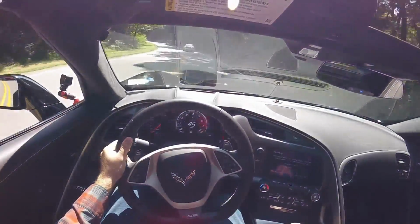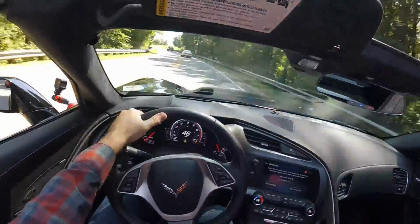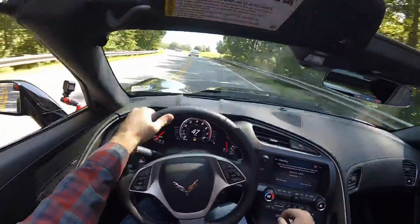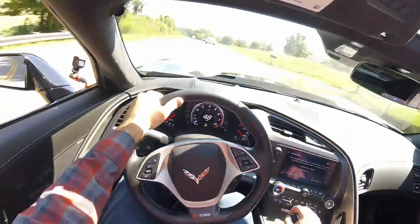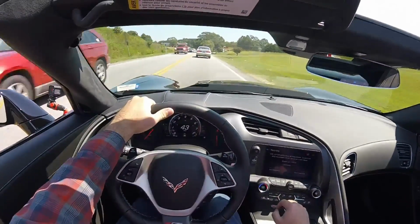I wasn't able to push the car anywhere near the limits, obviously being on public roads. In fact, this is going to be a car somebody purchases. I don't want to beat it up, put any unnecessary wear and tear on it, but in the little bit that I was able to push the car, I was absolutely amazed by how planted the car feels.